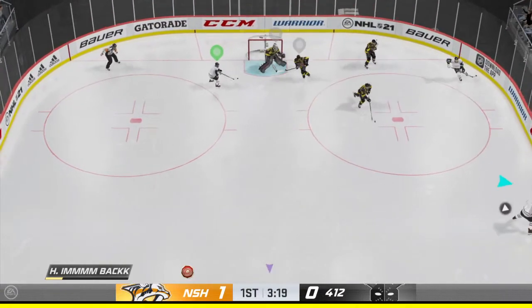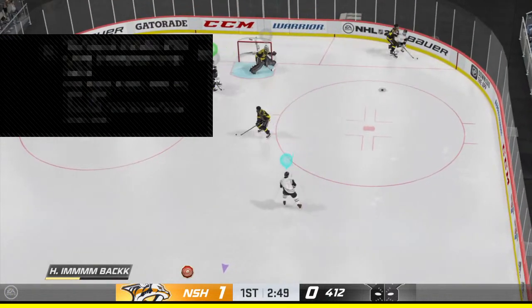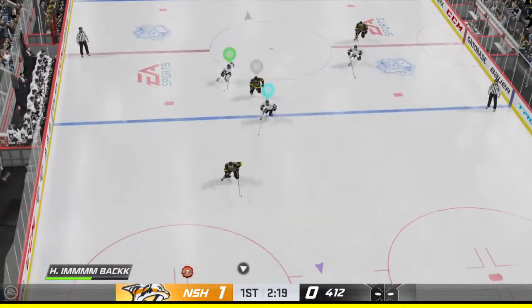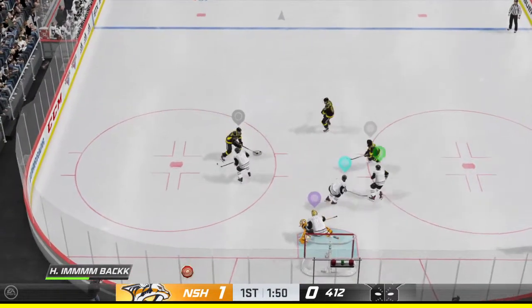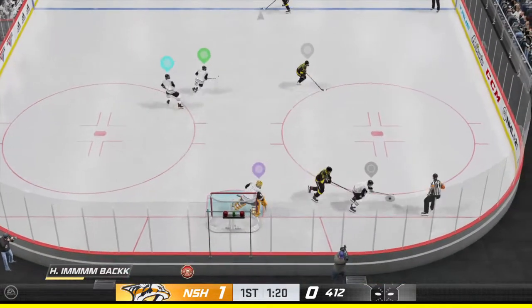The Predators take it from the side. Moves it quickly over to Saunders. Nashville's playing it from the side. And that slides right out to center ice. Grinders United's ready to go on the attack. Shot! What a block as he lays out in front of it. And that one's broken up.